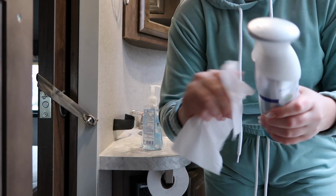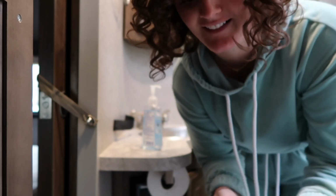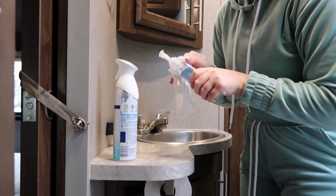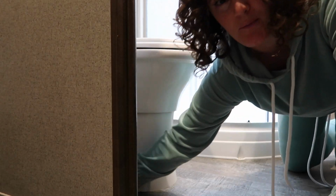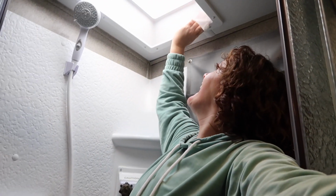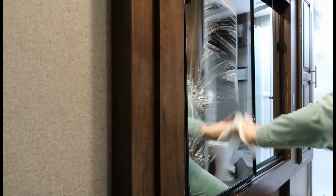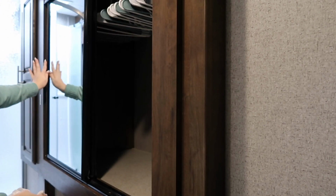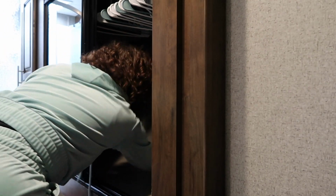Every handle. Fun fact, I have never used Febreze or any type of spray ever in my entire life, I don't think. Not bad. Doing the floors, you guys, this is a clean RV. Ew, a bug. Except that bug, but now it's dead. Okay, this actually needed cleaned. Woo! Wow. Ooh, they have hangers. Definitely needed wiped.